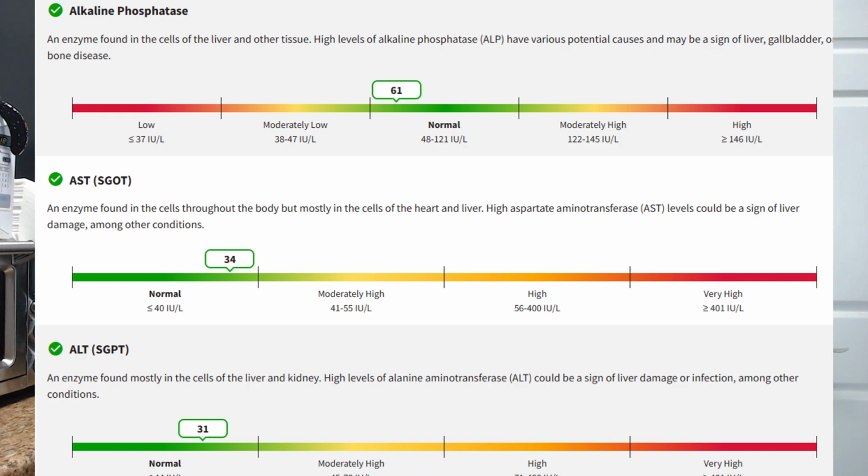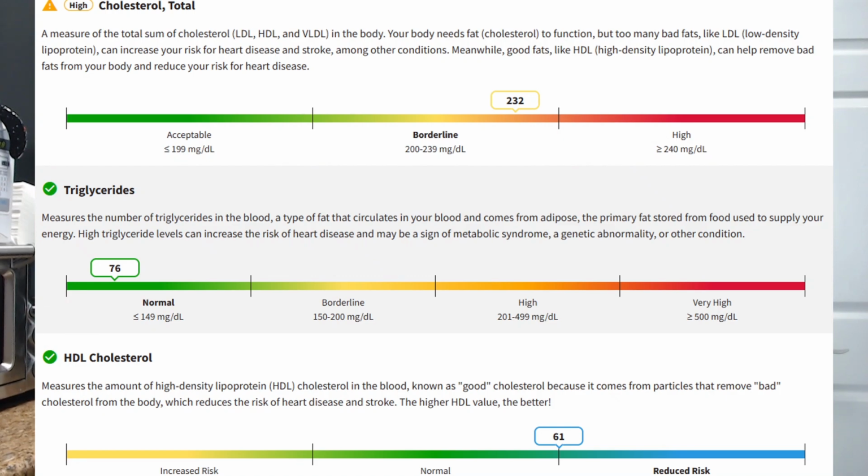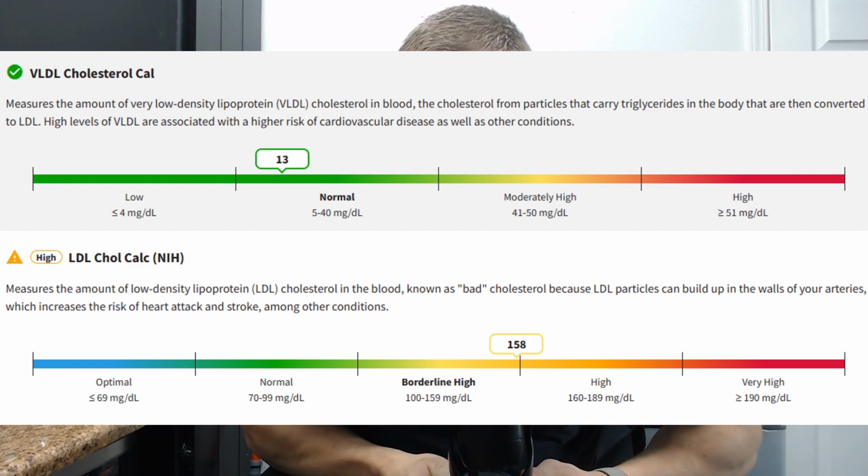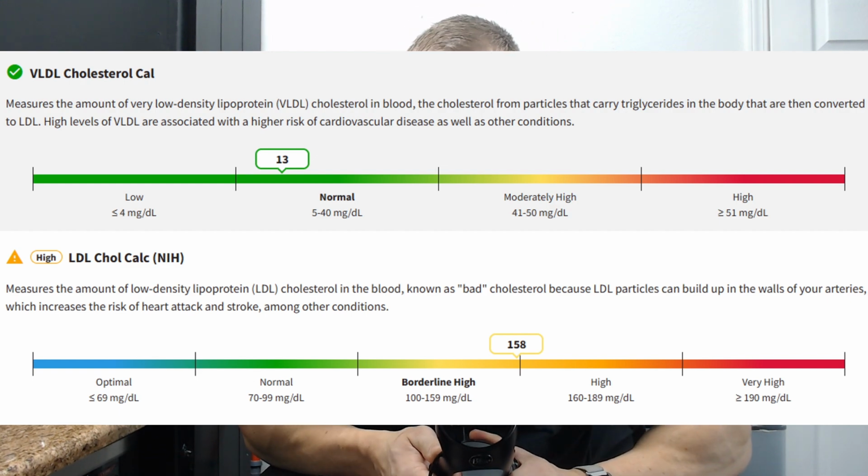Lipids 232, so pretty high here. Triglyceride 76 is good. I'd like that to be even lower though if I ideally could get it into the 60s again, because that has to do with insulin sensitivity. The lower your triglycerides, the better. HDL 61, that's a really good spot. And then let's go to LDL 158. So that's quite high for me. I'm typically around 100 to 115. That's where I run it normally without like statin intervention or anything like that.